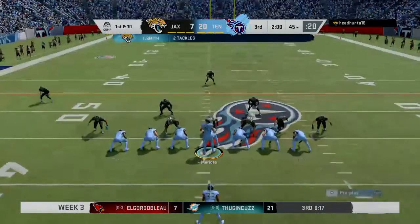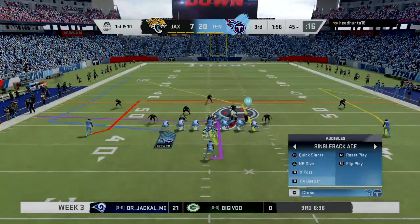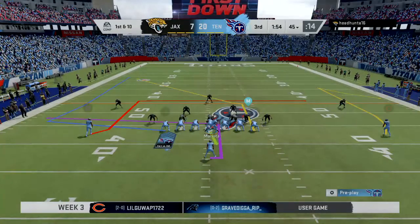And he continues to pile up the yardage. That puts him over 150 now. And this defense has really had its problems trying to keep him contained.